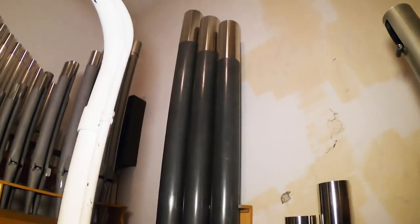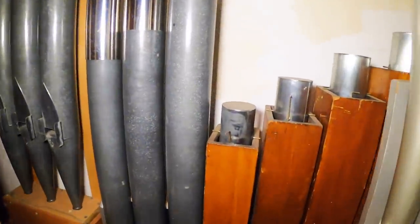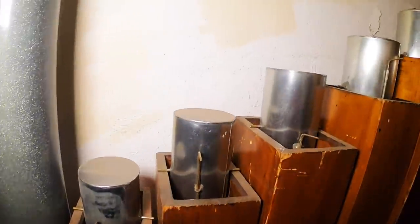There's some more offsets with pedal pipes along the wall, and some pipes that are haskelled. I don't know if Wicks or Moeller did that, or Kilgen even. I feel like it looks like a Wicks thing.